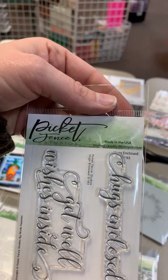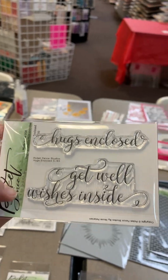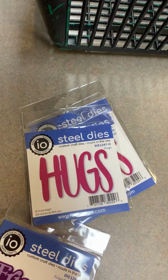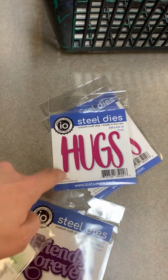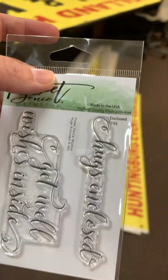Next up is called Hugs Enclosed. So we've got one sentiment that says hugs enclosed and get well wishes inside. This one will go great with yesterday's hugs die that we did from Impression Obsession. So that would be another one. If you snagged that one yesterday, or if you still want to snag it, that will be a great one as well. So this one here again is called Hugs Enclosed.